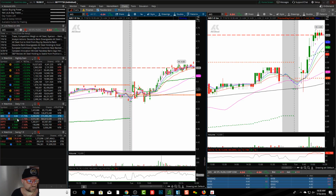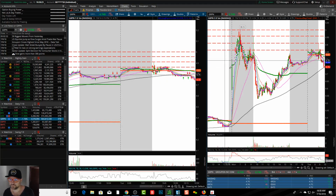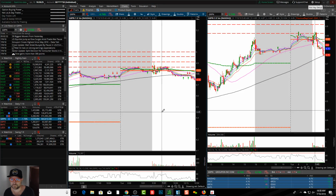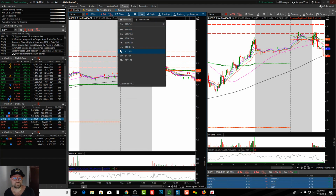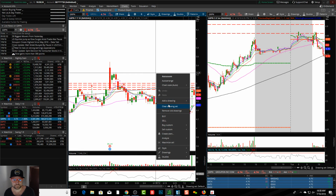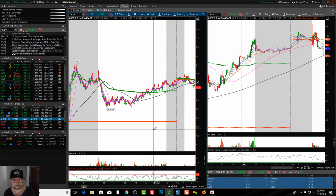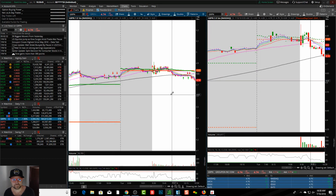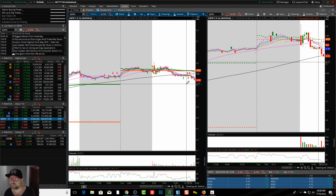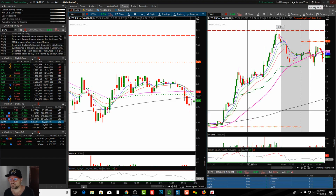AKS. I mean, it's still moving, but just not doing anything. Super high float. Groupon. Not looking very hot at the moment. Depot. Nope.